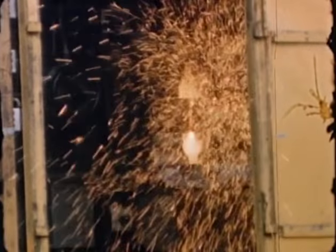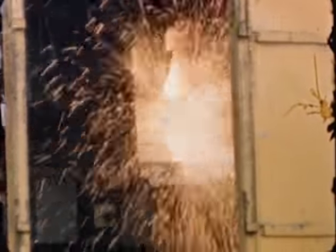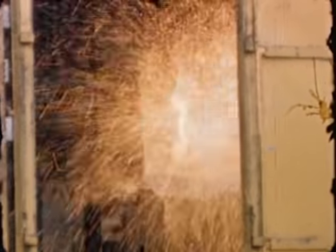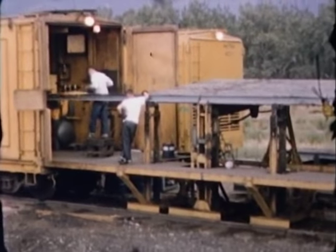As the sections are welded together, the rail comes out the other side of the welding car. The welds are then ground flush with the railhead, making the joints smooth.